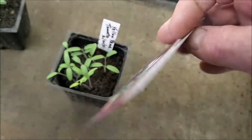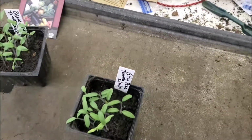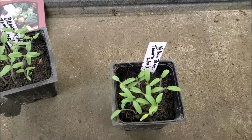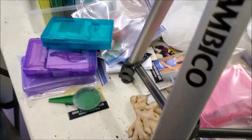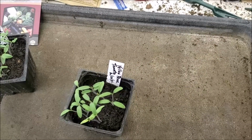And a lot of places are running low on seeds. So one thing I want to stress to you today is, if you don't have your seeds, go ahead and make sure you get them. Now, I've probably got way more seeds than I need, along with my big mess. I have seeds all over the place.